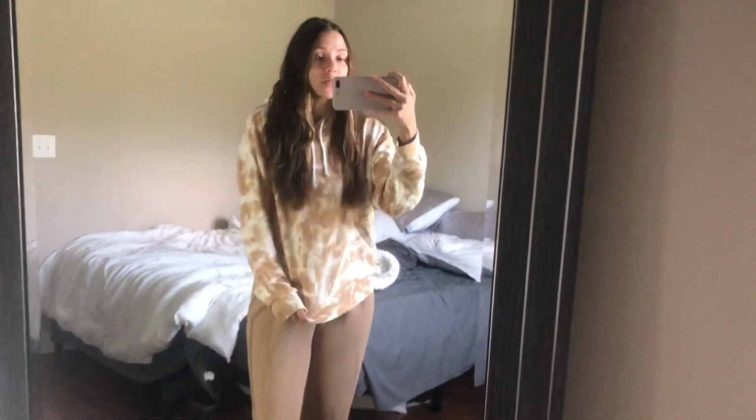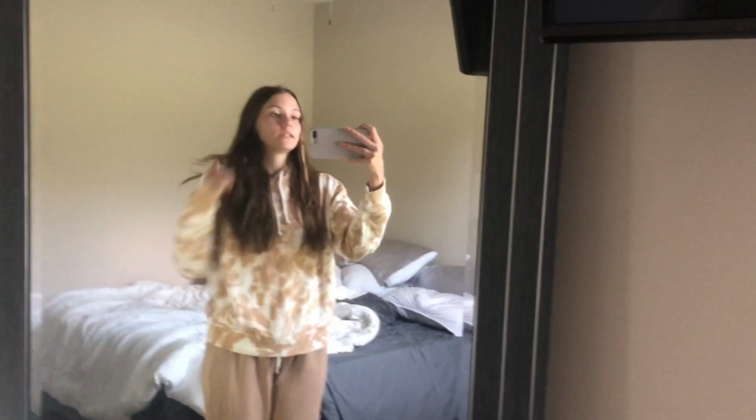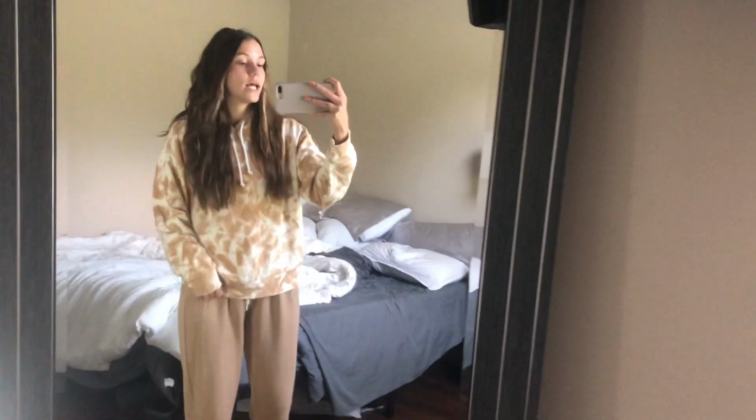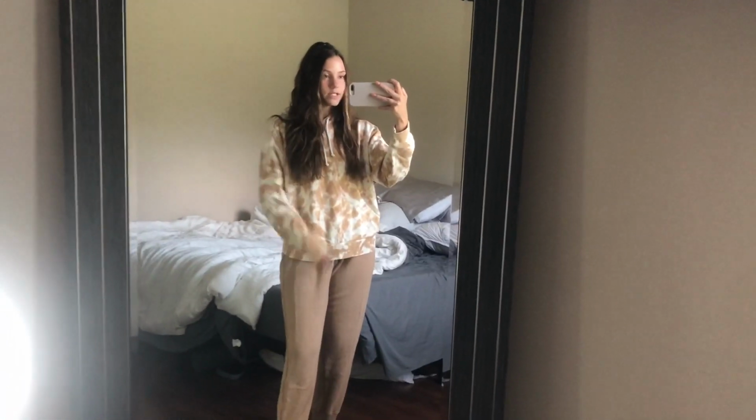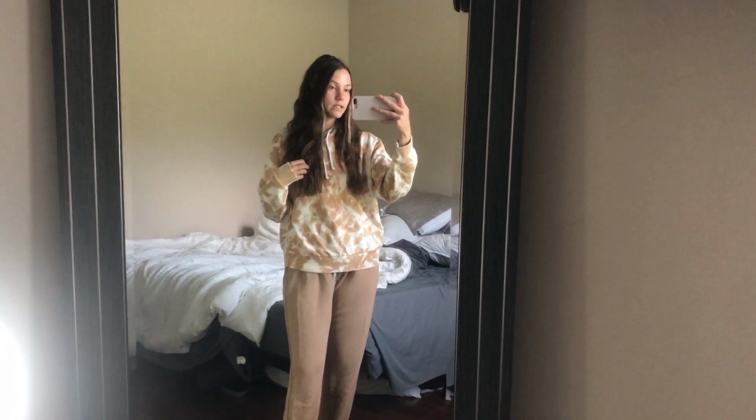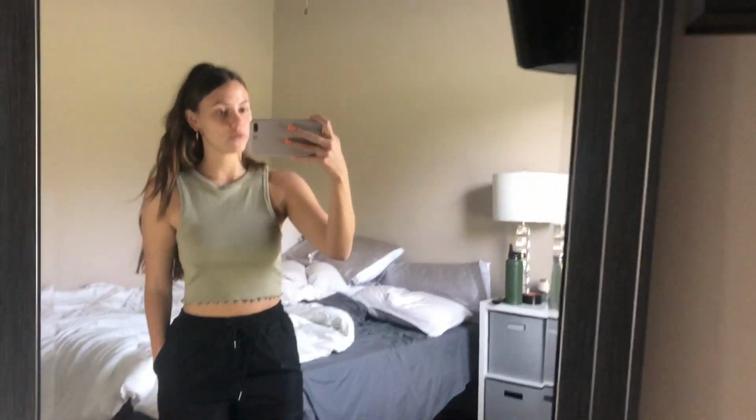First, I found this cream and white tie-dye hoodie. It is super comfy. I got a size medium and it still fits pretty big, which is good. And then I already had these airy sweatpants that I paired it with. And if I decided to go out in this, I would probably just put some gold hoops and my Yeezys on.